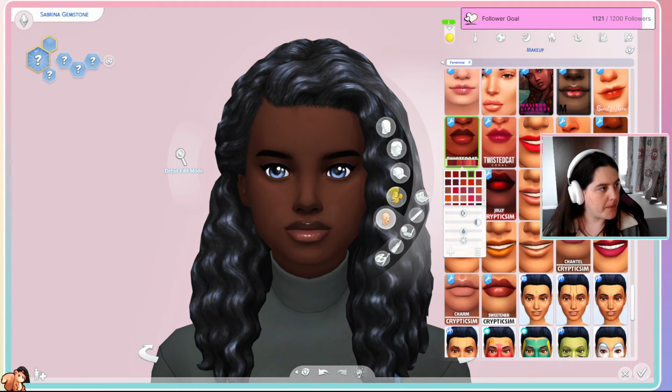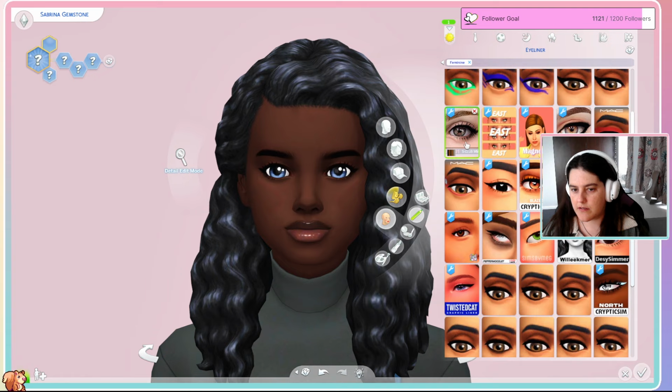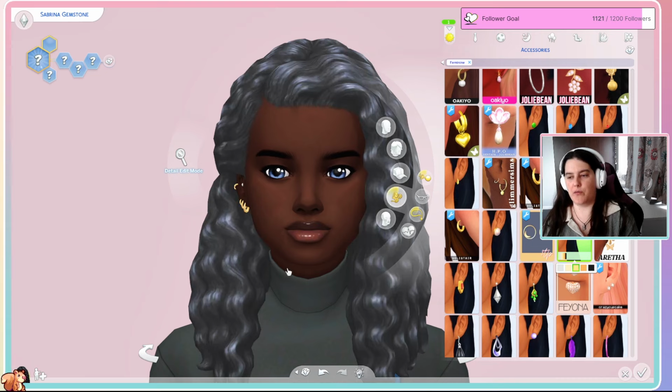I have got to dock my stuff. Let me just do that. Cool. What else can we do here? Maybe we could go for a darker eyeshadow. That's kind of nice. And then we'll put some eyelashes on her. Maybe these... you can't really see the earrings that well because of her hair. Maybe we could go for some little gold hoops. They're kind of cute with the one ear showing.